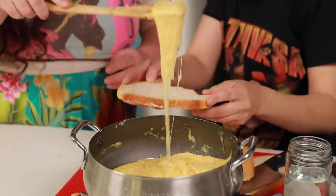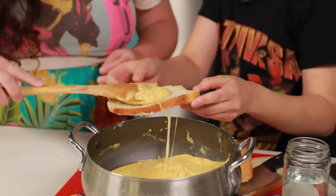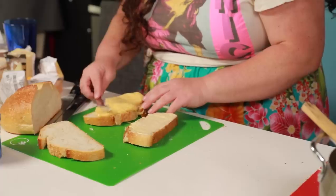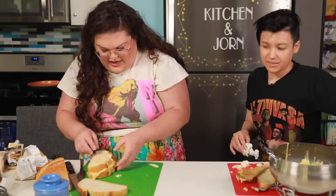Actually, I think we're almost ready because I'm pretty much melted down. I think most of the big chunks are gone. This is so gooey. It's basically fondue. Well, I guess we did cook it in a fondue pot. We did cook it in a fondue pot. I'm just gonna spread it a little bit. All right, it's time.